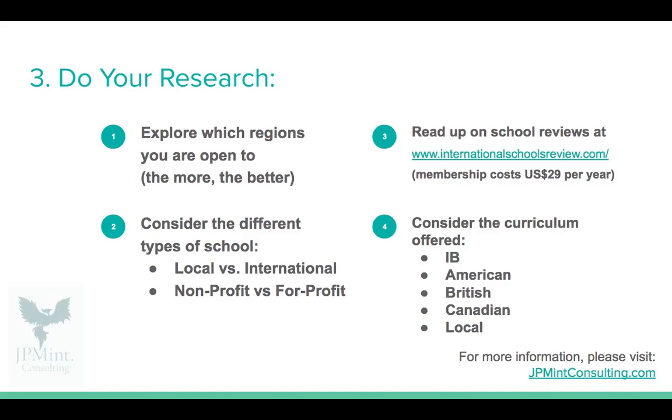And then nonprofit or for-profit is a big contention or a big consideration. Nonprofit is usually investing their money back into the school, into the infrastructure, teachers' salaries, and programs. But for-profit is siphoning off money into the owner's hands, the board, or some kind of big conglomerate. So it's something to weigh.